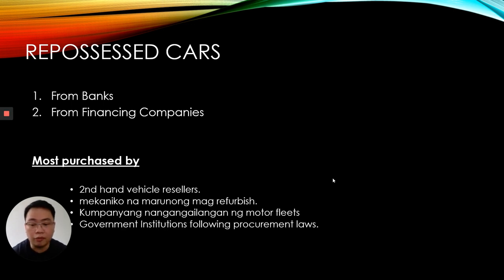And then number four, government institutions following procurement laws. Sa gobyerno kasi natin, merong process na sinusunod na magsusource ka muna kung ano yung pinakamurang option in the market. And ang kadalasan, repossessed cars yung napipili ng mga government institutions. Kasi yun talaga yung pinakamura. Yun yung baseline pricing in the industry. Yung mga second hand, maybe kinukuha rin nila sa repossess, or yung ginagaya lang nila yung pricing ng repossess with a profit.